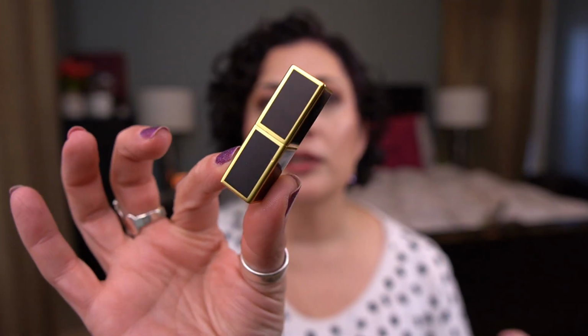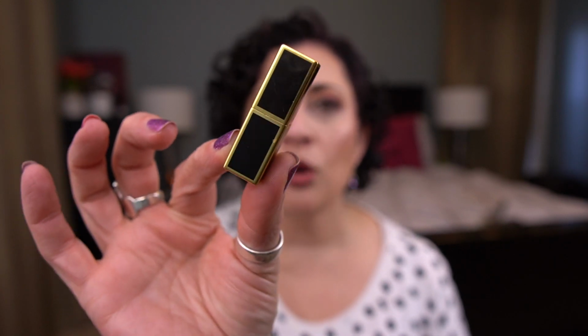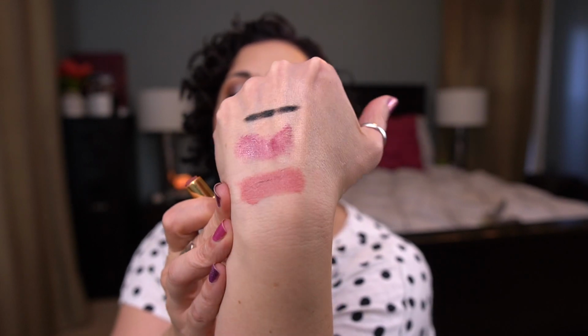And then I have 2 deluxe sizes from Tom Ford. I have the lip color in Indian Rose. So here's my adorable little deluxe size sample. And then here was the shade. I loved this as well. This is a really nice spring summer shade, but it's really pretty. I love this formula. And as you guys know, I don't go digging in my lip products because I have so many.